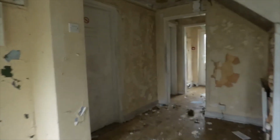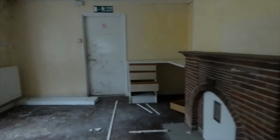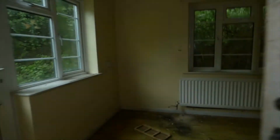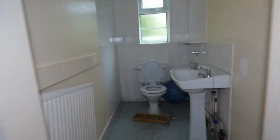Through the window. I could try the door, but nice proper old 70s fireplace. Don't know what this place was actually used for originally, but definitely it looks like a house from the outside, but from in here it doesn't. There's a toilet in this room. Starting to grow in.